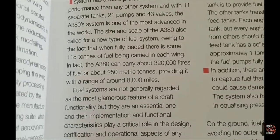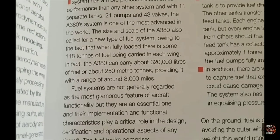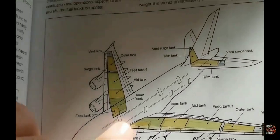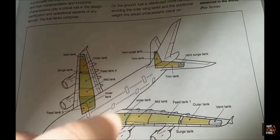Now, a ton, what's a car, 2 tons? On the wings, inside the wings, providing 8,000 miles of journey. Oh, there you go. So that's showing you these fuel tanks.